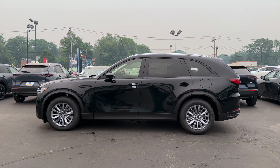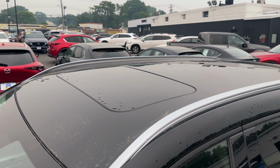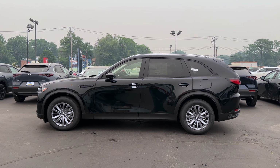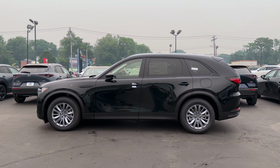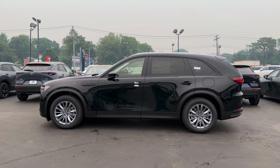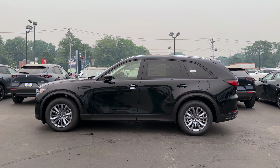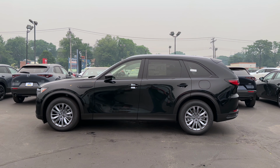On the roof there is a standard size sunroof. Again guys, if you go one trim above this, you're going to get the panoramic sunroof and 21-inch rims. On the mirrors there is a blind spot monitoring system and a turn signal indicator, and there is roof rails on this Preferred Plus. But let's go ahead and move to the back and I'll show you the back view.